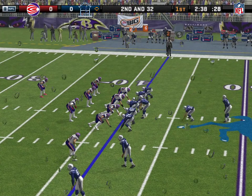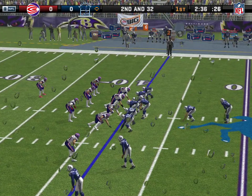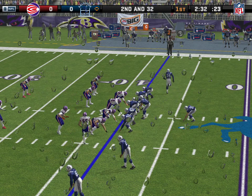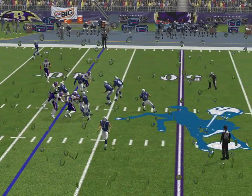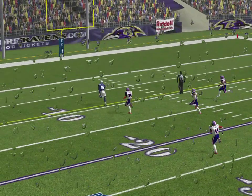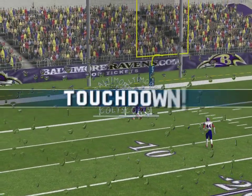He lines up behind his fullback. Pressure gets the pass off, and he makes the grab. The 10. Touchdown, Colts.